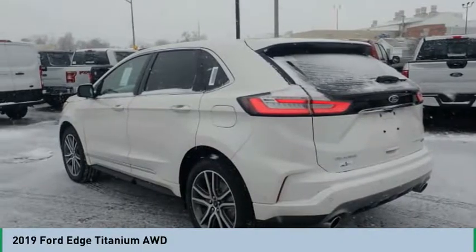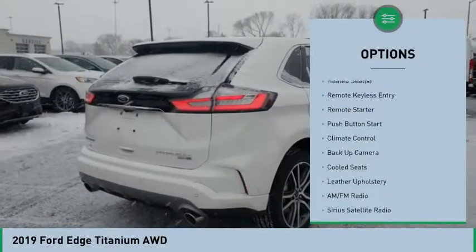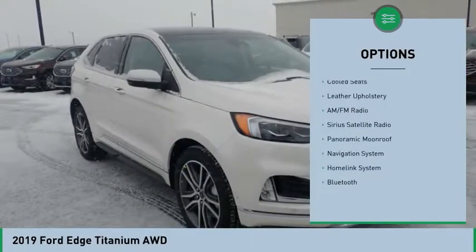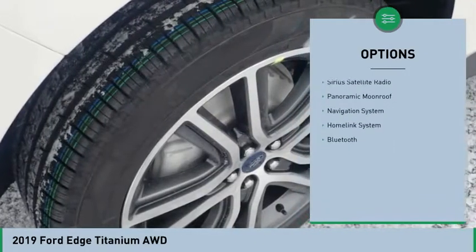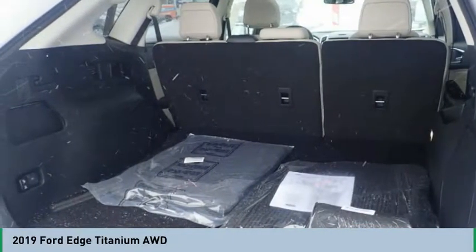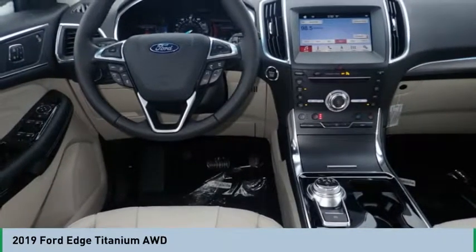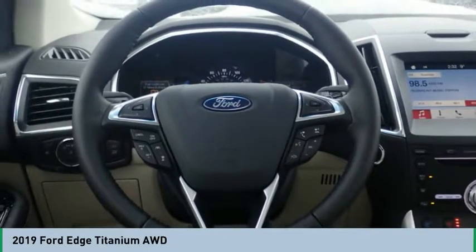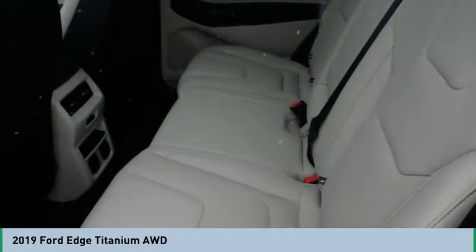Here are some of this vehicle's great options: remote engine start, heated seats, backup camera, navigation system, Bluetooth, panoramic moonroof, climate control, remote keyless entry, Sirius satellite radio, Homelink system. Searching for a dependable vehicle that looks great too? You found it, so stop in today.